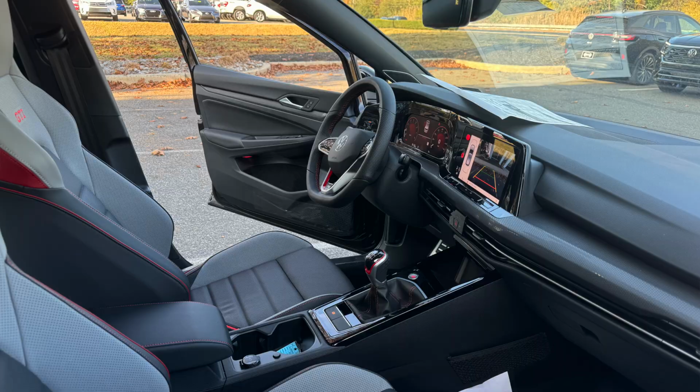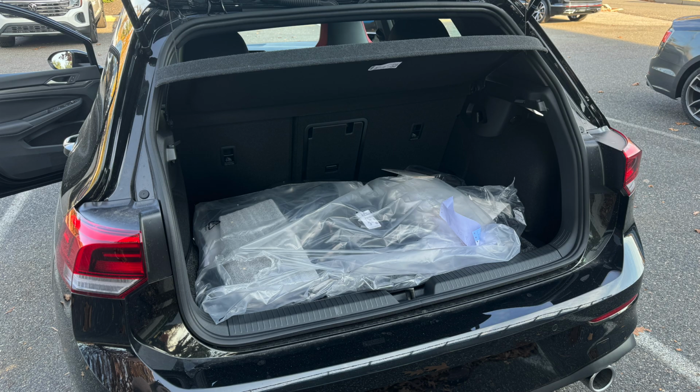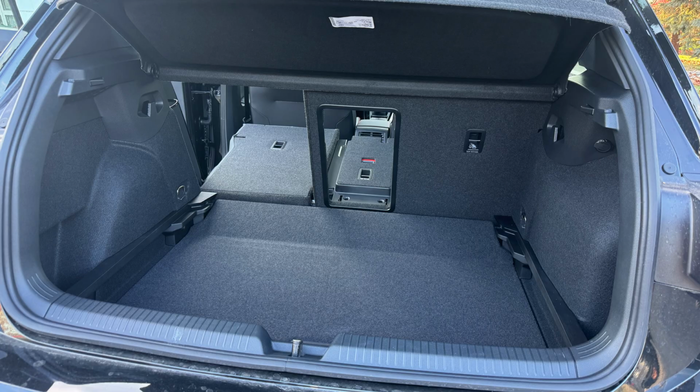I mean, Volkswagen does a really great job. And I think overall the Golf would have been our top choice if it wasn't for the space. If we were going for that practicality aspect, the Golf GTI did not have much.